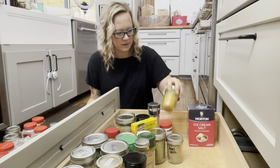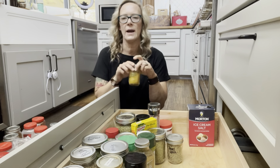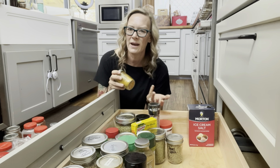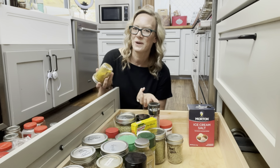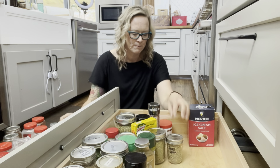Okay, next up, more curry powder. I was wondering, so yeah, I don't keep a lot of this, again, because I don't make a whole lot of curries. Maybe 5 or 6 times a year we'll have a curry dish, and so I just don't need a whole lot of that, so I just keep a small amount of that around.